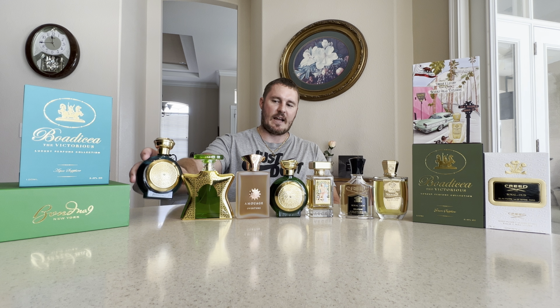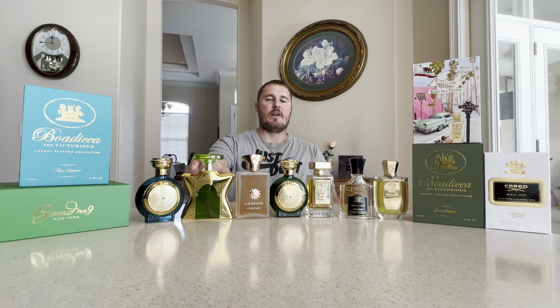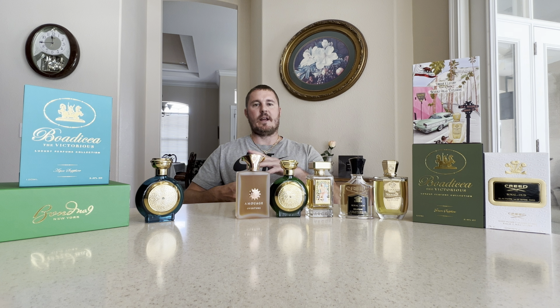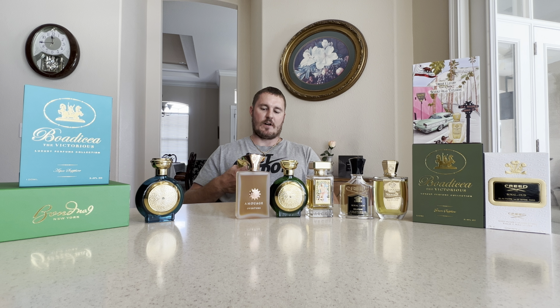But this for me is just absolutely insane. One of my favorites from the house, and definitely my favorite probably for that entire category from any house. So love Aqua Sapphire from Boadicea. Again, huge projection, longevity, great development. It's just everything you look for in a fragrance, and with the price that it costs, it should be that.